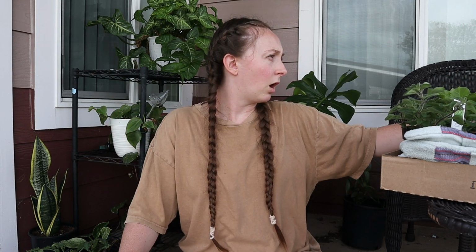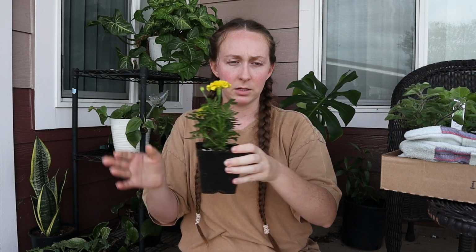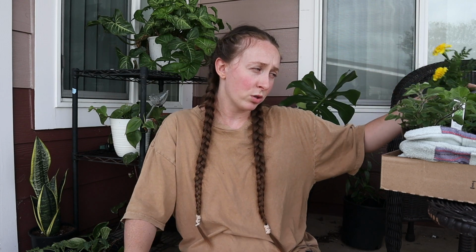And then I also just got about 4 marigolds, which are really great to put in your vegetable garden. They help deter bad pests that you don't want in there. And so I'm going to place them out in between all the stuff.